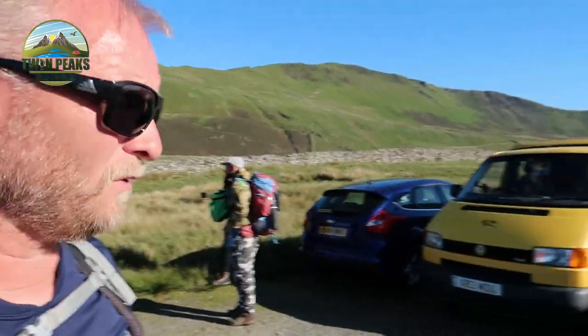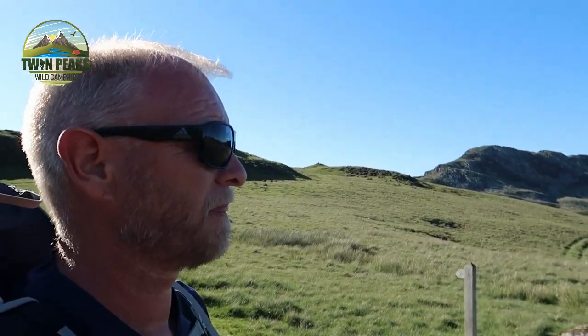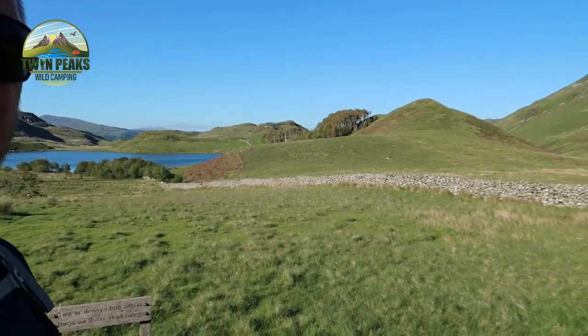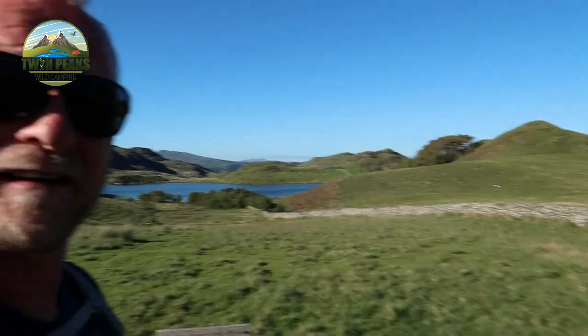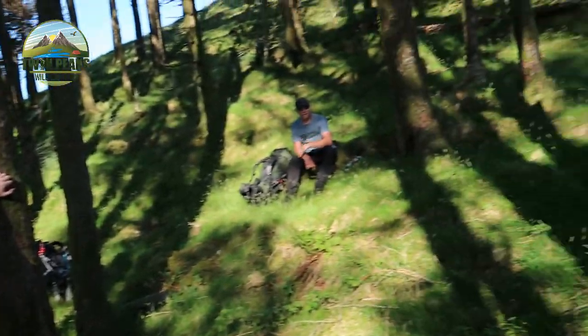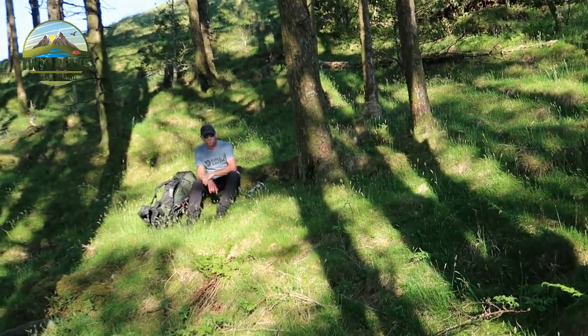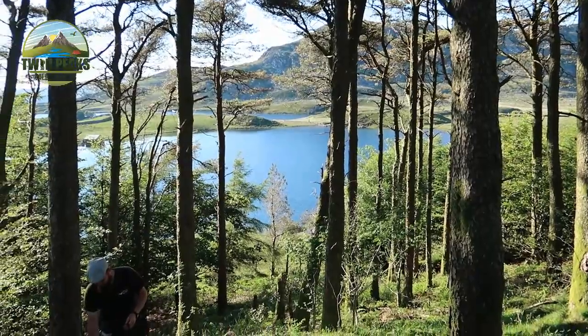Just packed the van up now. And it's hammock time. That's where we're heading, that clump of trees over there. Looking forward to this. So we're going to be swinging through the trees tonight. What a view that is.